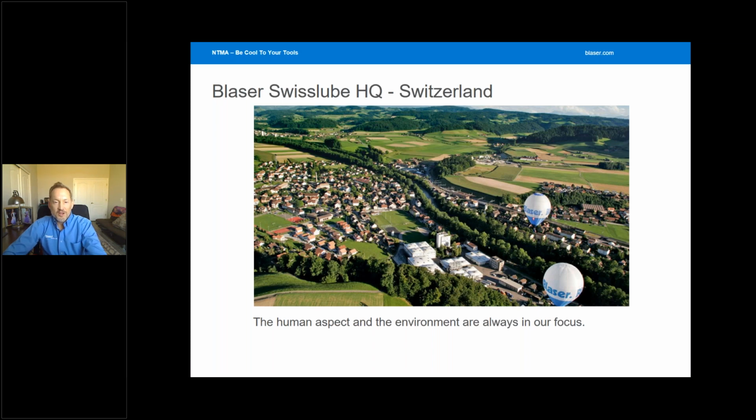And a hobby of the company is hot air ballooning. So we're very, very close looking at the environment around us. We're very aware of it. It's always on our minds, and it's also part of our development of products, keeping that environmental and people aspect high in mind.